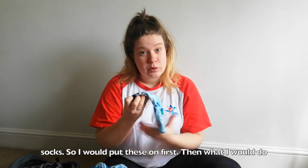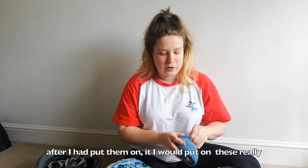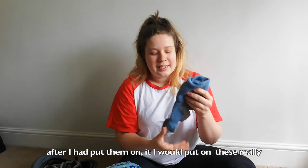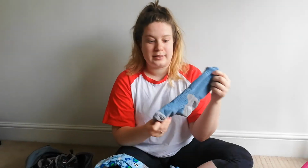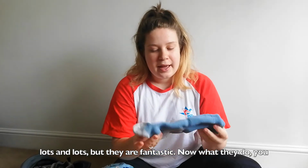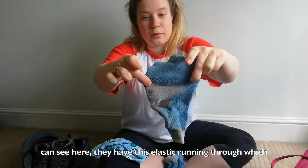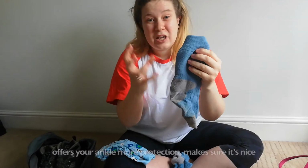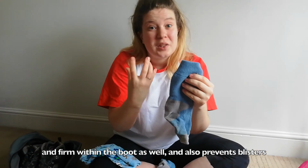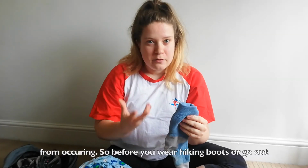So I would put these on first, and then after I've put these longer socks on, I'd then put on these really fantastic hiking socks. Now you can tell that I've worn these lots and lots, okay? But they are fantastic, and if you can see here, we've got kind of elastic going through, which again offers your ankle even more protection, makes sure it's nice and firm within the boot as well, and it also prevents blisters from occurring.